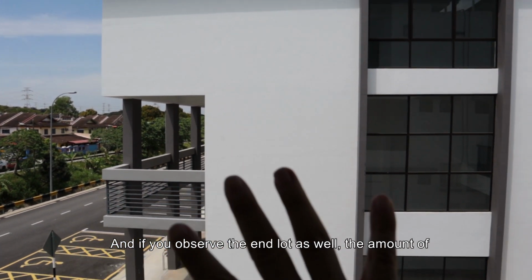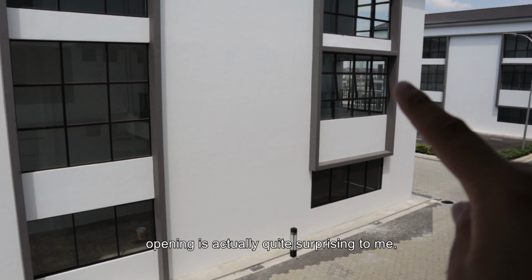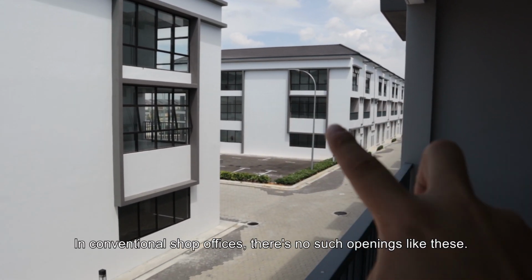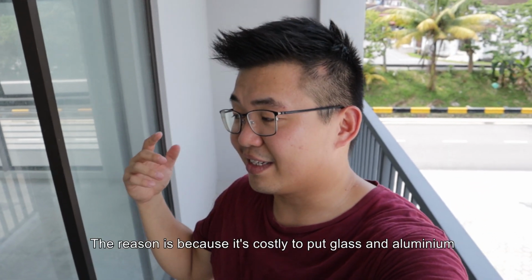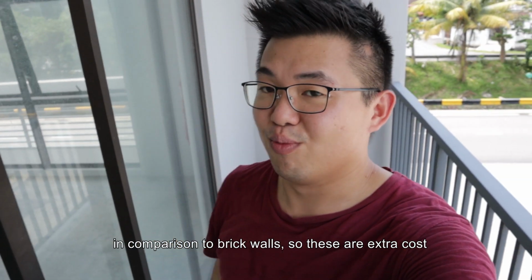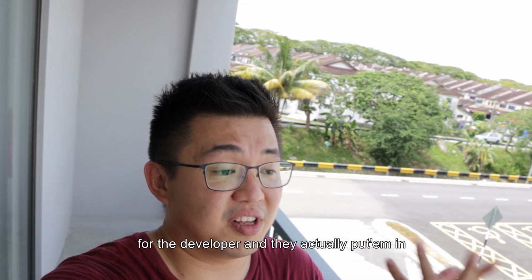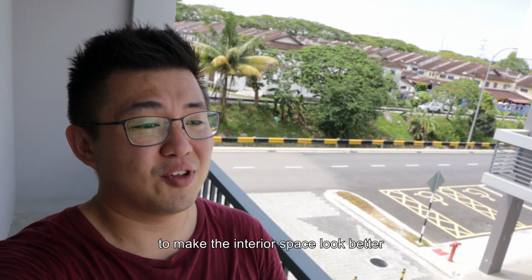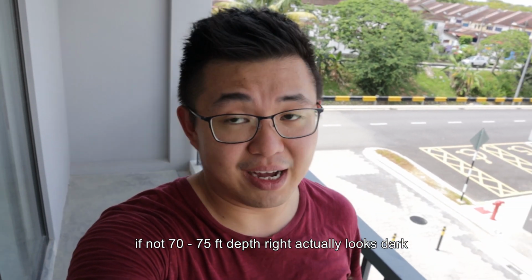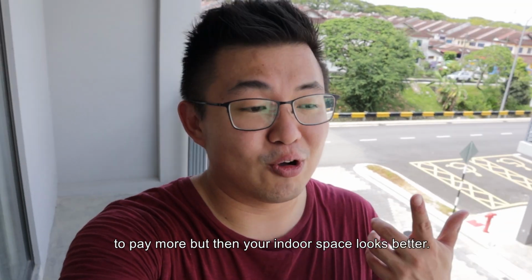And if you observe the end lot as well, the amount of opening is actually quite surprising to me. In conventional shop offices, there's no such openings like this. The reason is because it's costlier to put glass and aluminium in comparison to brick walls. So this is actually extra cost for the developer, and they put it in to make the interior space look better. If not, 70 to 75 feet depth actually looks very dark.